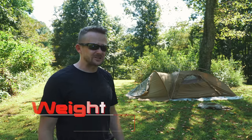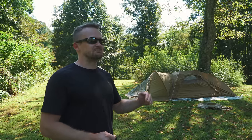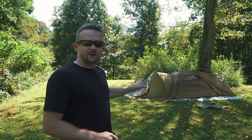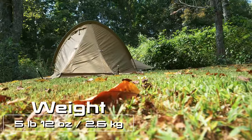That's pretty impressive, especially for a military product, because every single military tent out on the market weighs a bloody ton. I have most of them. I've used most of them. This is by far one of the lightest. When you factor in all the vestibules, you're looking at 5 pounds, 12 ounces.